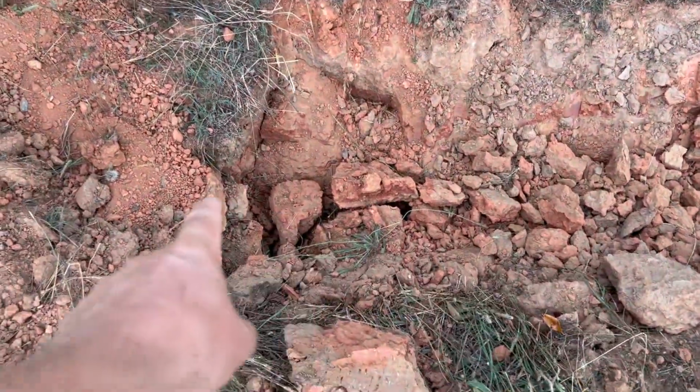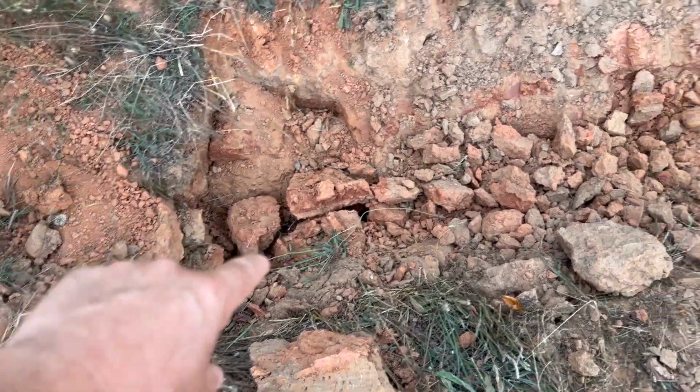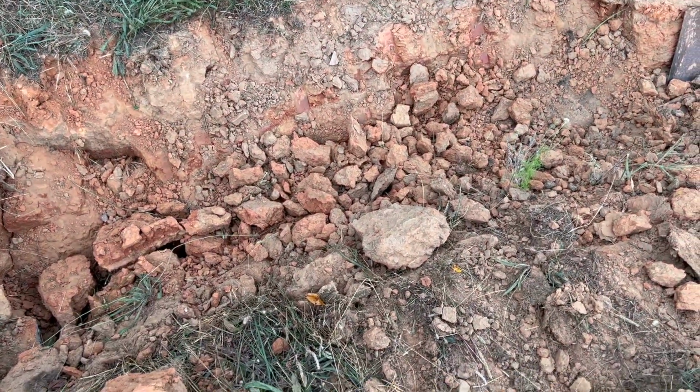I stacked up some pieces of concrete here to hold the dirt back. But then I decided to break the edges off and pull this out of the way so I can get down in there and reach that pipe. I'm already feeling a little bit of misty specks hitting me.